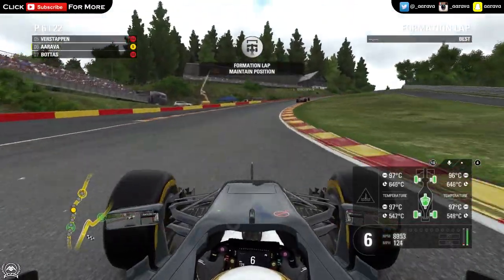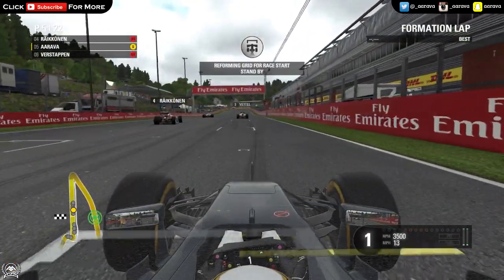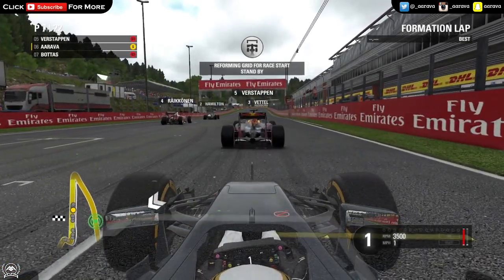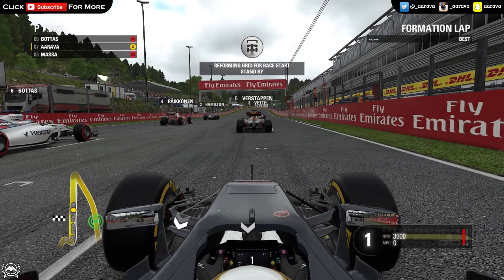But we come through Rouge, we've got past Bottas because he slowed down very weirdly, but we continue on to the end of the formation lap, because it's a very, very long formation lap here in Spa. We can see we're lining up our grid. Verstappen goes past us. Obviously, we have to get in the correct grid position, and we're in P7, just in a bit of a Williams sandwich here, but we'll see what we can do. It's going to be very, very interesting into turn 1.